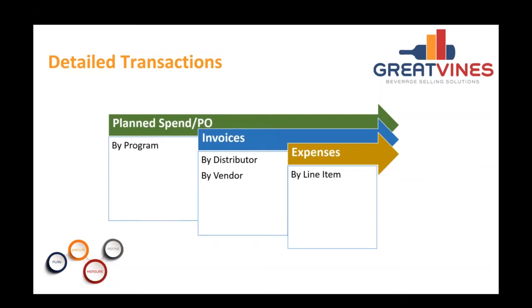We just talked about the plans, but now as expenses are coming in, you need a system that's flexible enough to capture planned spends or POs. A lot of customers don't use a PO system, but if you do, we can handle it at GreatVines and really capture those planned spends. You also are going to obviously be able to handle invoices as they come in.